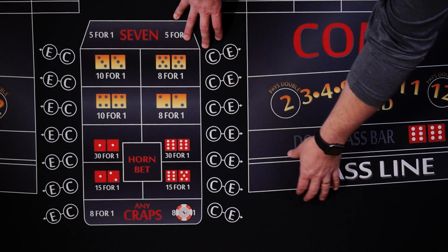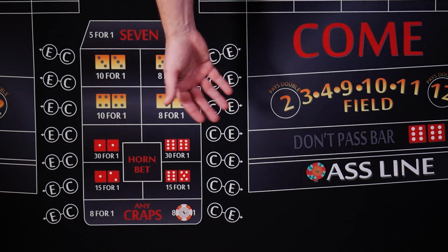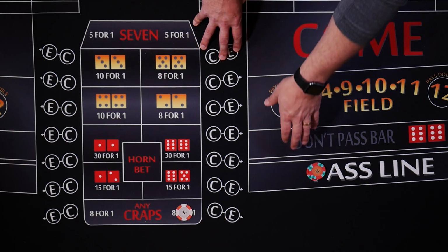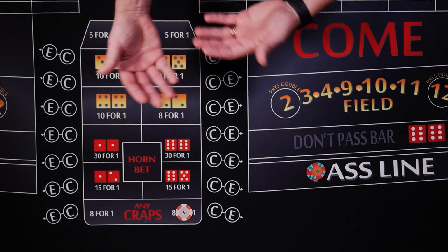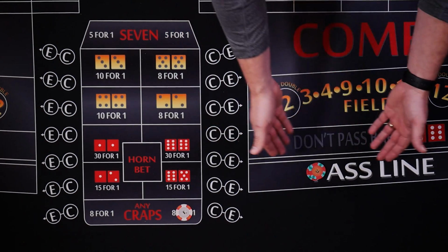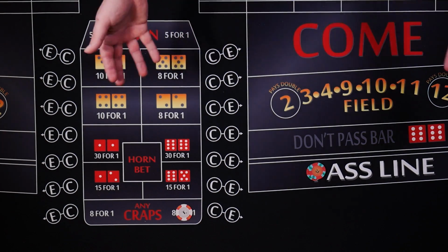Today we're going to talk about protecting the pass line bet for the come out roll. Now a lot of people will make a craps hedge bet. They call it a craps check or any craps. There's a few different bets that you can make on the numbers 2, 3, and 12, which is a loser on the pass line bet for the come out roll. And this bet would win if the 2, 3, or 12 rolls, therefore offsetting the loss for the pass line bet.